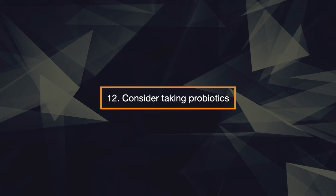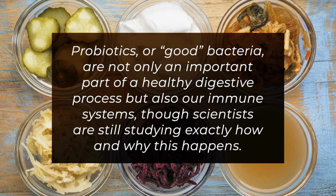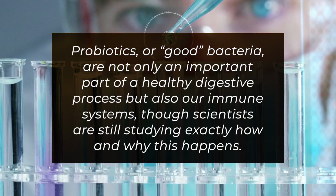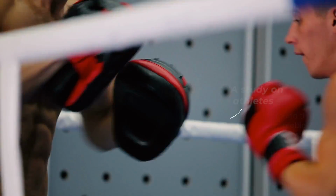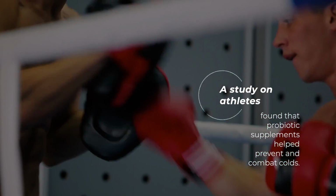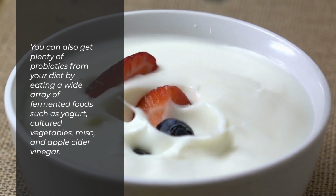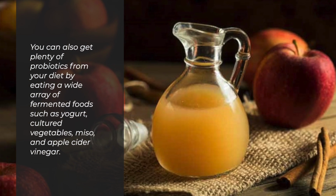12. Consider taking probiotics. Probiotics, or good bacteria, are not only an important part of a healthy digestive process, but also our immune systems, though scientists are still studying exactly how and why this happens. A study on athletes found that probiotic supplements helped prevent and combat colds. You can also get plenty of probiotics from your diet by eating a wide array of fermented foods such as yogurt, cultured vegetables, miso, and apple cider vinegar.